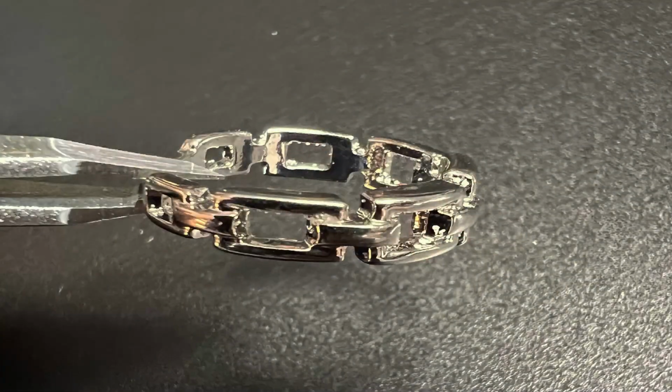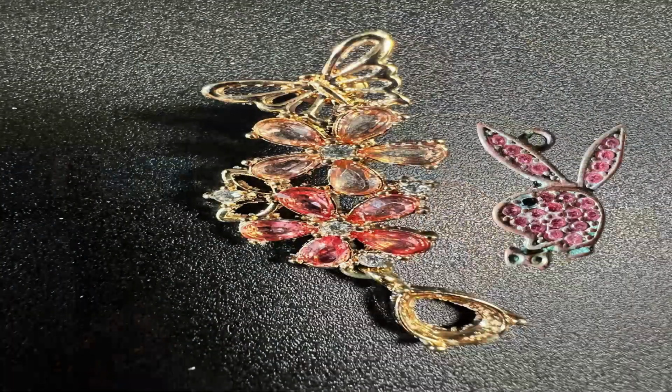Today I go on a daylight beach hunt to Clearwater Beach, Florida. I end up finding a ring and two other pieces of jewelry, along with some coins and the usual trash.